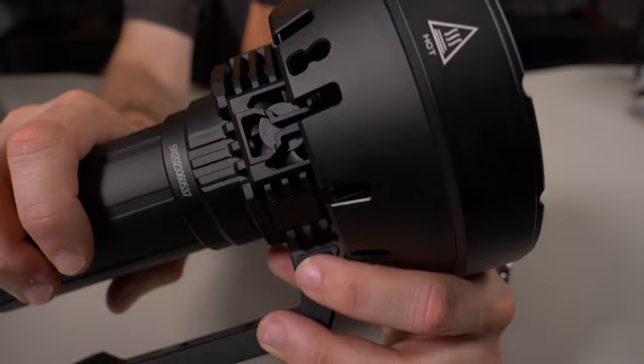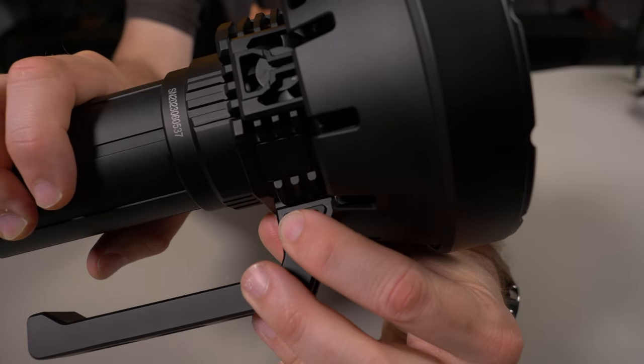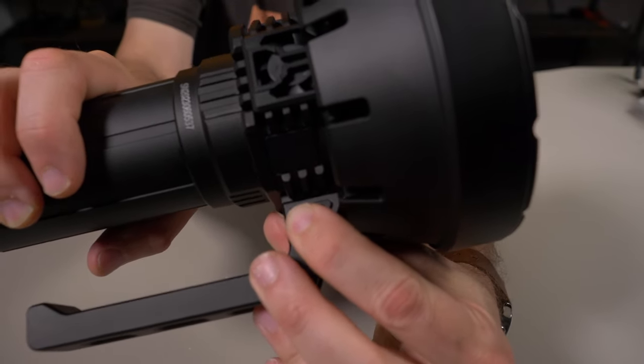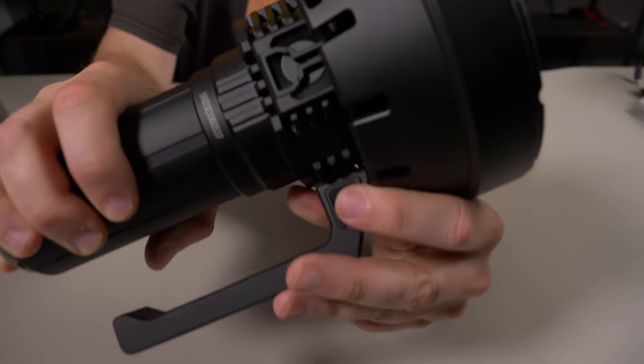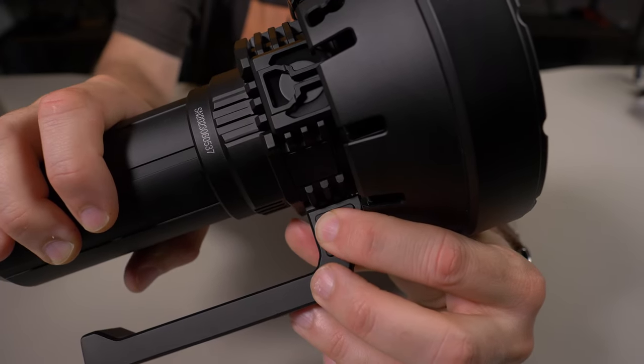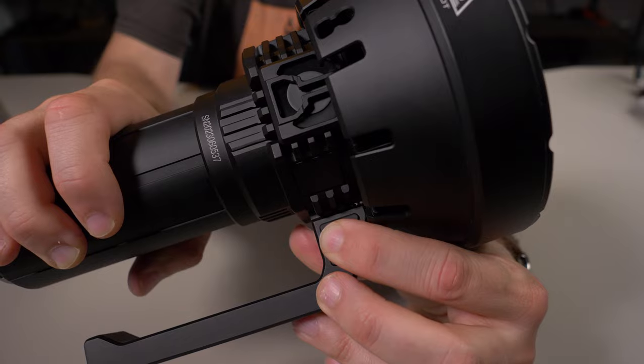What you want to do is just press and hold either one of the buttons, I don't know, for about 5 or 6 seconds. Right there, it says fan. Fans are activated. You can hear that. And then press and hold again to turn that off.